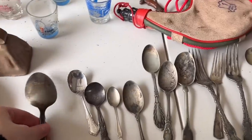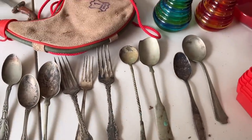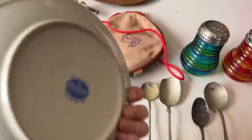Look at all this good patinaed silverware. I wanted to just scoop it all up and run. I'm just kidding, but I did bring home a couple of things from this sale.